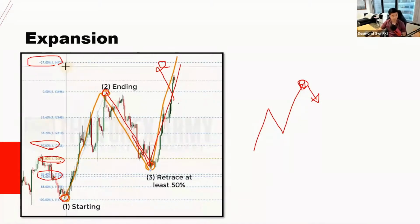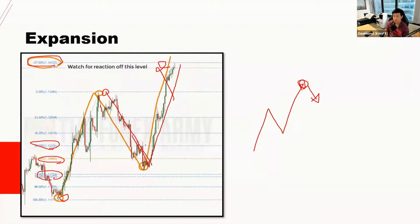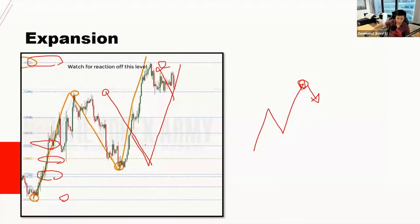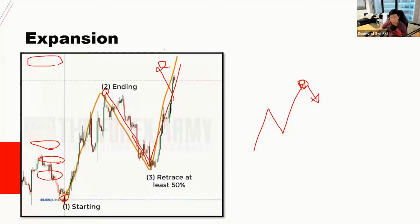Okay, it's a very, very important rule too, because it is one of the few market leading indicators out there. It's one of the few market leading indicators to help you forecast at what point in the future price is going to reverse. Very few other indicators are able to do that. Okay, guys?